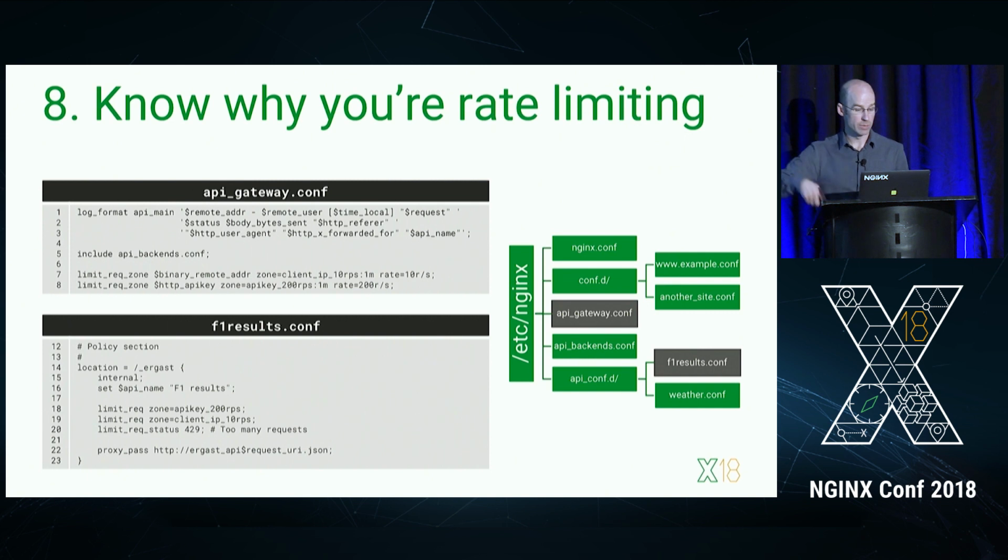But this is actually about knowing why you're rate limiting. We might rate limit because we want to protect the backends because they're fragile and they don't like seeing a whole heap of traffic. They might fall over, so we might want to protect them that way. But we might also want to apply a rate limit to our API gateway because we've got some contract in place with the API consumer, with the API client developer, that you are allowed, at the silver level, 200 requests a second and no more. So there are two distinct use cases for rate limits when it comes to an API gateway. It's important to know which one of those you're using, and at the same time, not allowing your backends to be overloaded as well.